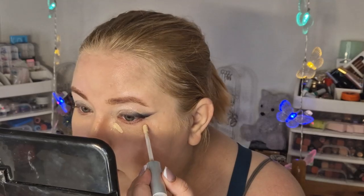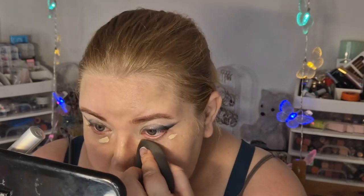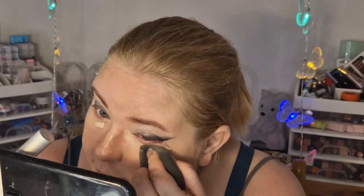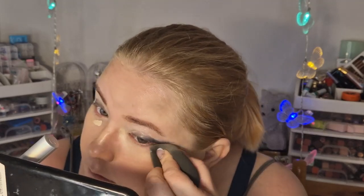So there was the foundation, and then I'm gonna use the She Glam 12-hour full coverage concealer in the shade Madeleine. This one, I think I've said it many times, but this one sets quite quickly, so just do a little at a time. I mean, kind of one place at a time.